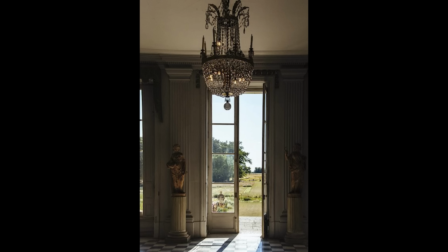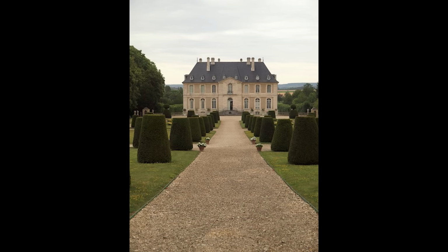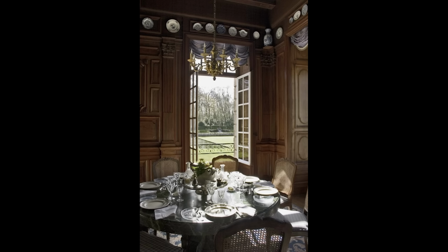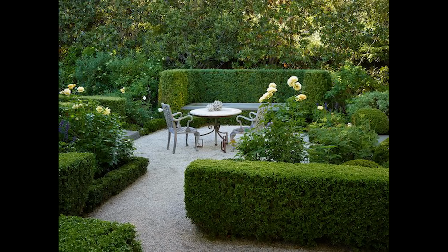And so when you think about that French chateau, think about how sophisticated it feels. Think about the beautiful color palettes of the exteriors and how you can pull that into the interior. I love the formal gardens of this style. I think that it just is so inviting and just very chic at the same time. Boxwoods are a beautiful way of adding that sophistication to the exterior of the home.